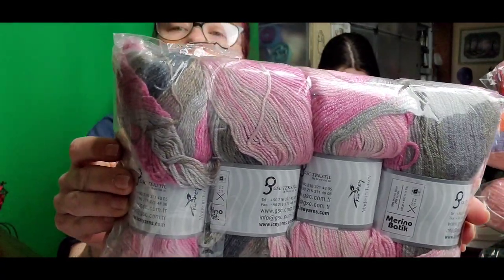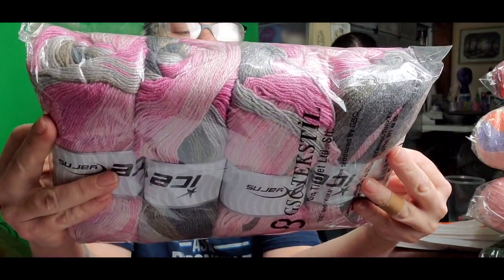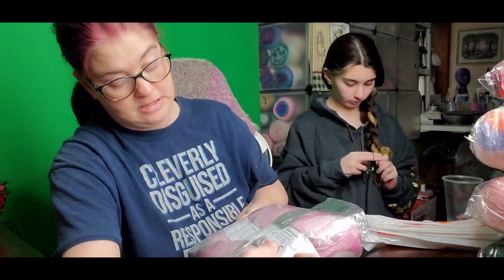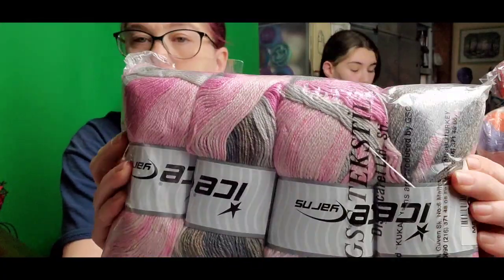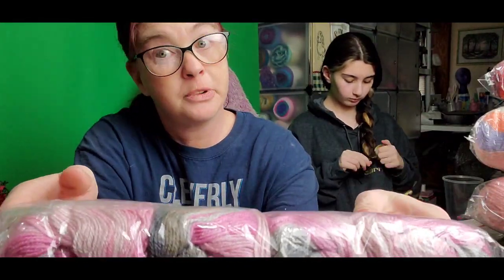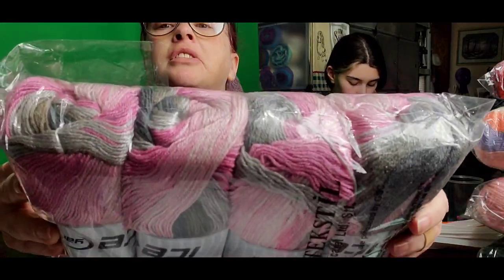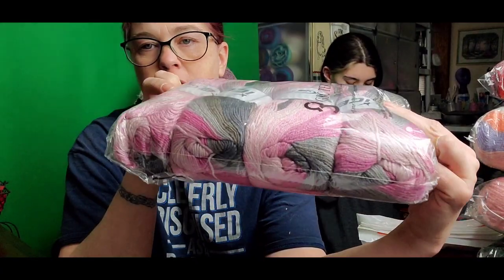Look at those colors in there. And it's a size fine 2. Look at those colors. I love pinks and grays. Even though purples and blues are my favorite, pinks and grays work up so pretty. I made a sweater.